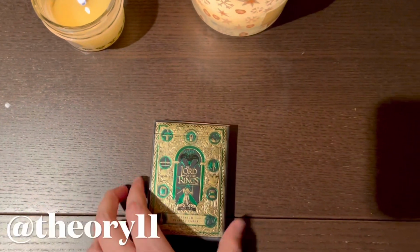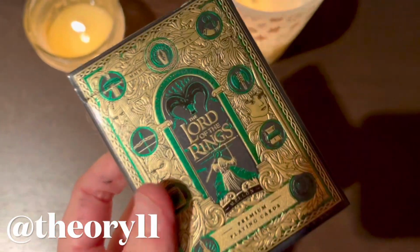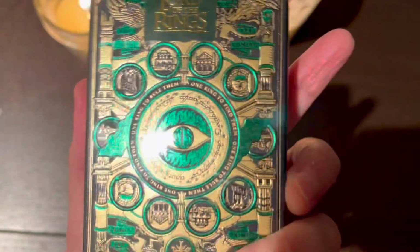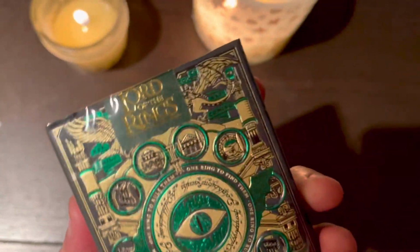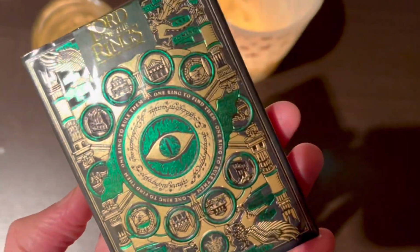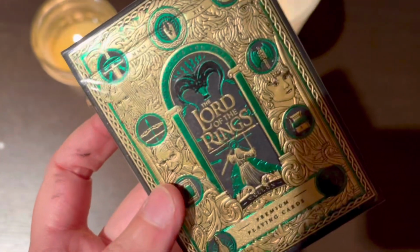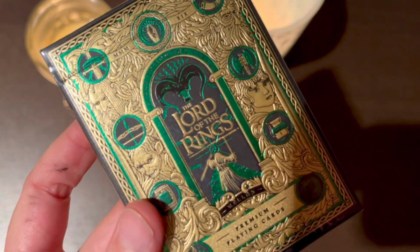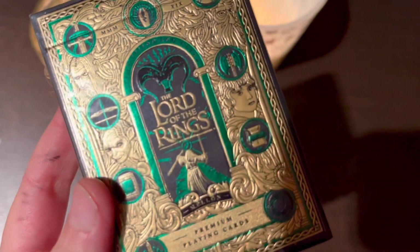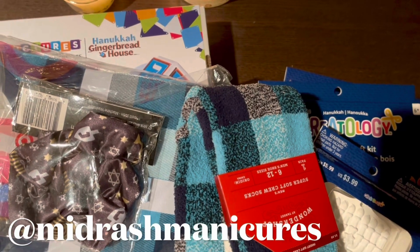Another fun gift that I got, both for friends and for each one of my kids, is this Lord of the Rings card deck. I'm not usually one to order stuff from random vendors online, so it was a bit of a gamble. It's from a company called Theory 11, but it came and it looks beautiful. And I just love the idea of reinforcing their fandom, and I look forward to many, many games played with these already as part of my other Hanukkah prep videos.